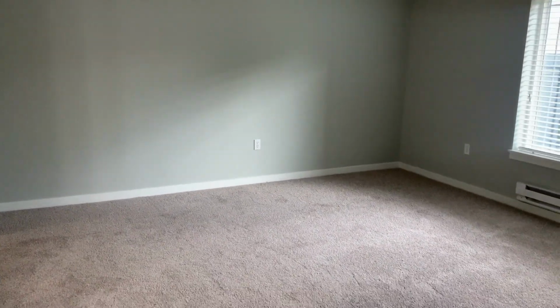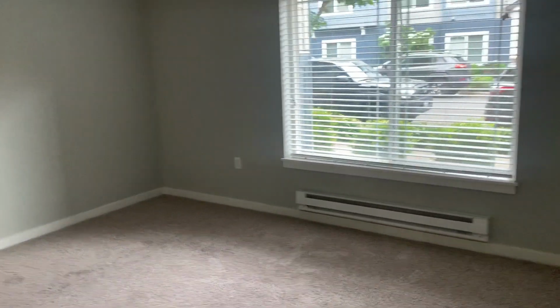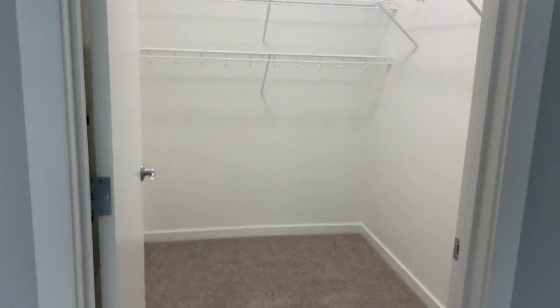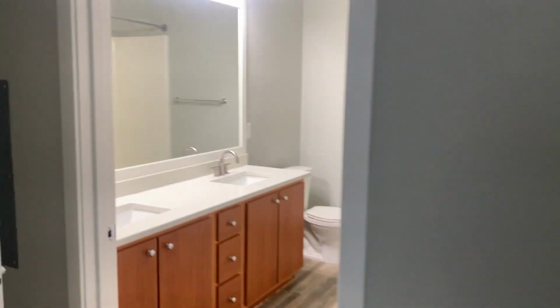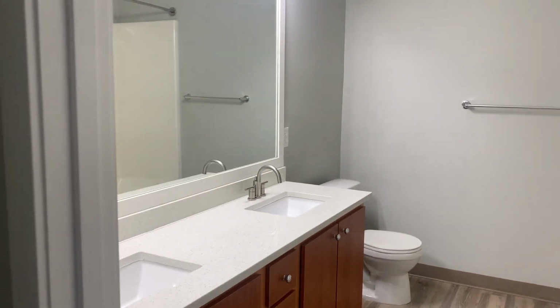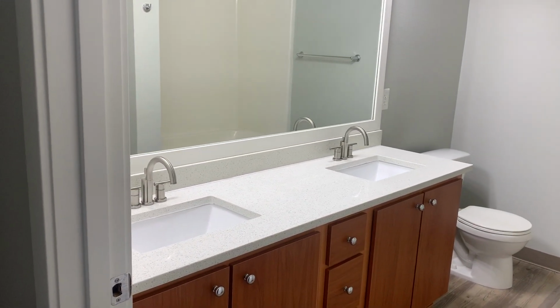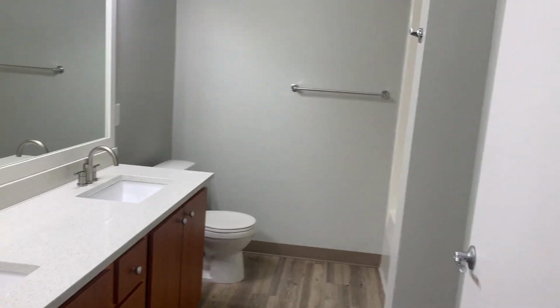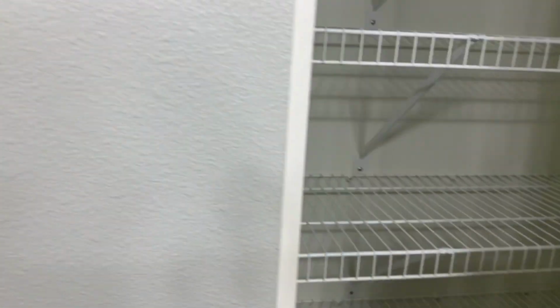And finally we have our master bedroom. Very large, nice large window. Very spacious closet. And your master bathroom with dual sinks and extra cabinet space. And behind the door, extra linen closet.